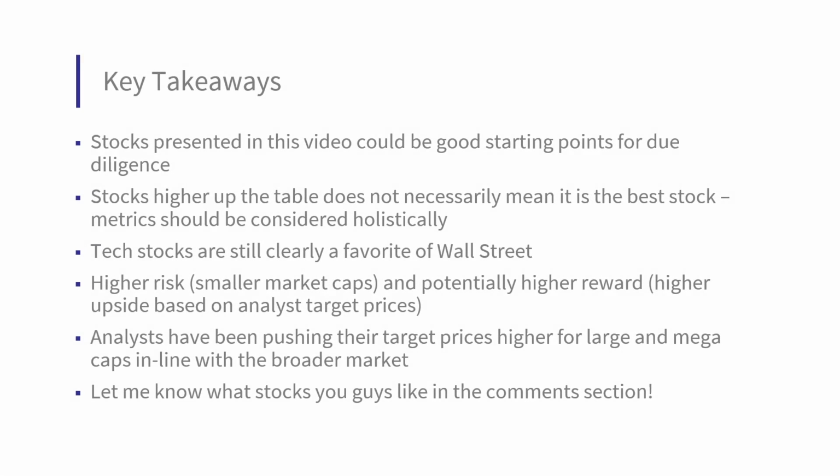To sum up the key points of this episode, stocks presented here could serve as a good starting point for further fundamental due diligence. It is important to remember that stocks higher up the table does not necessarily mean it is the best stock in terms of risk reward. Metrics should be considered holistically. Tech stocks are still clearly well represented on my list, which indicates still a favored sector. The lists also show that higher risk stocks, or those with smaller market caps, should be coupled with higher rewards.